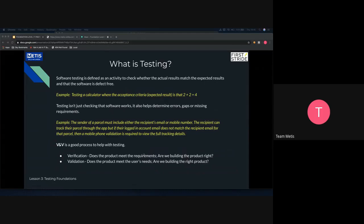Now, the recipient can track their parcel through the app, but if they are logged in to the app with a different account from the one that's provided when the sender provides the recipient email, then that recipient has to complete a mobile phone validation to be able to view the tracking details. To give you an example, let's say I want to deliver a parcel to my mum.